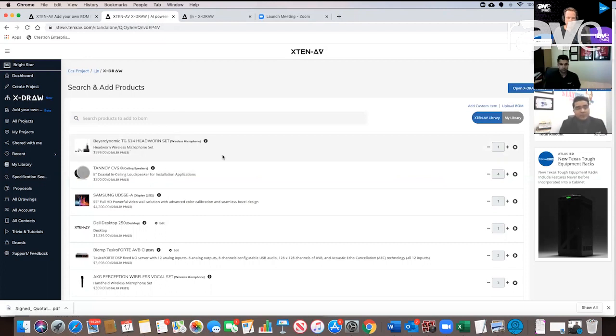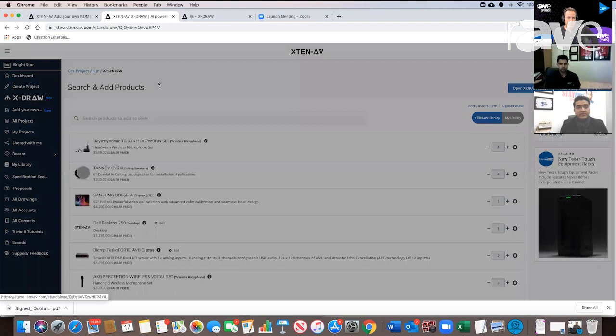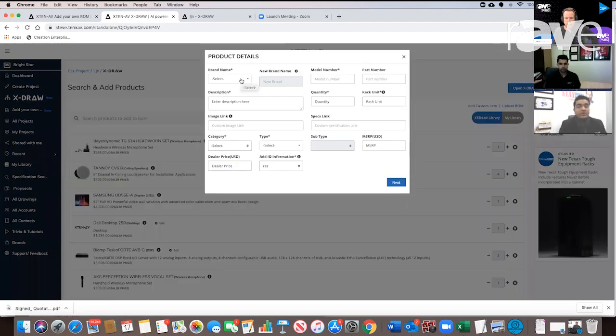Now, one of the most interesting features which we have is if you couldn't find a product in our database, now you have the ability to add it yourself and create the block on the spot. And it works very simply. You just click on Add Custom Item. This is something which was not there earlier. You were not able to add products on the spot. So this allows you to basically create any new brand or add to any of the existing brands. Let me add an amplifier.